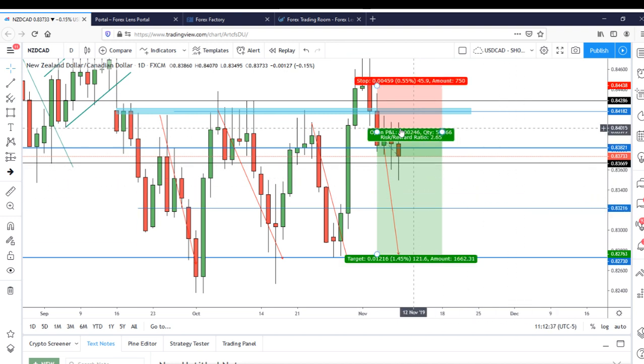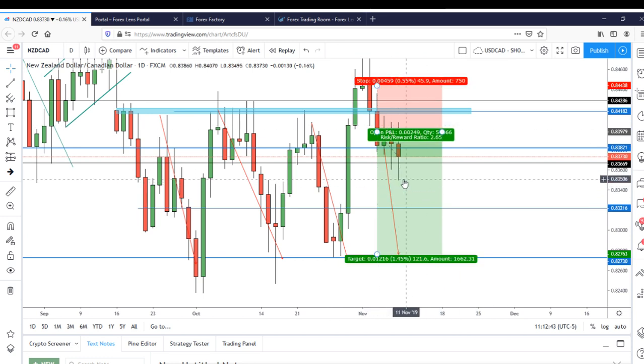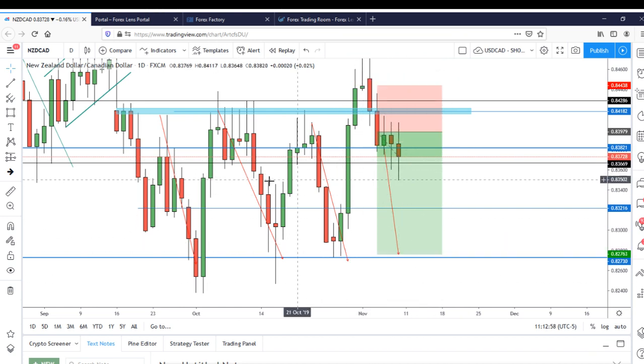0.83514. Our entry was around 0.83990, so around 40 pips. Our partial got stopped out, I think at 35 pips. But we can definitely enter next week, and I think this setup is still valid. So if you're looking for any trades for Saturday or Sunday to look at the charts, definitely a great pair.